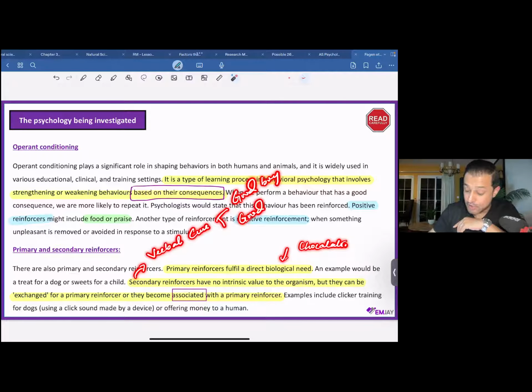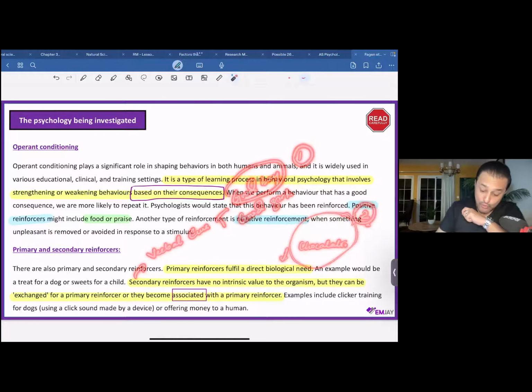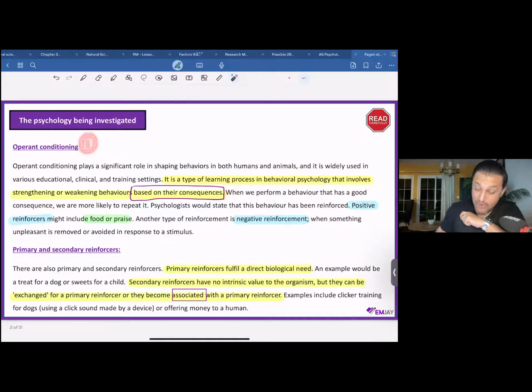And if you try associating both of these together, it's more like a child does something good. You'd be like, hey, you're a good boy. And the next thing the child expects is getting that chocolate. Now, what you've done is you have formed an association between the primary reinforcer and the secondary reinforcer. So as soon as the child hears good boy, the next thing the child expects from you is receiving a chocolate, right? So we know what operant conditioning is. We know what primary and secondary reinforcers are.